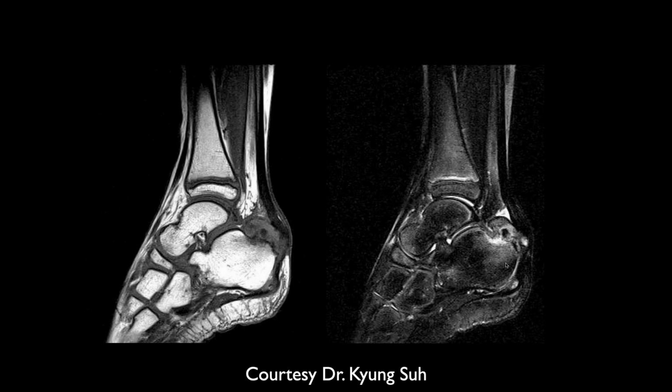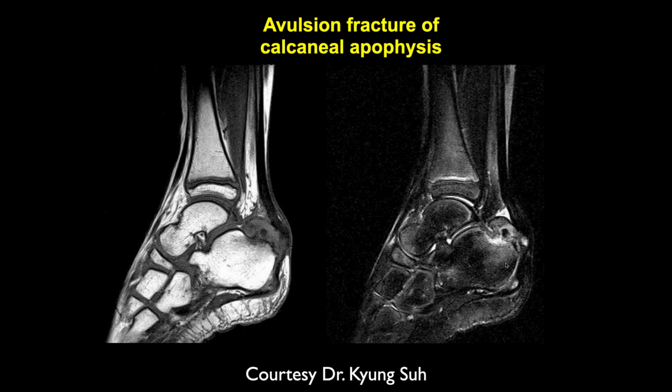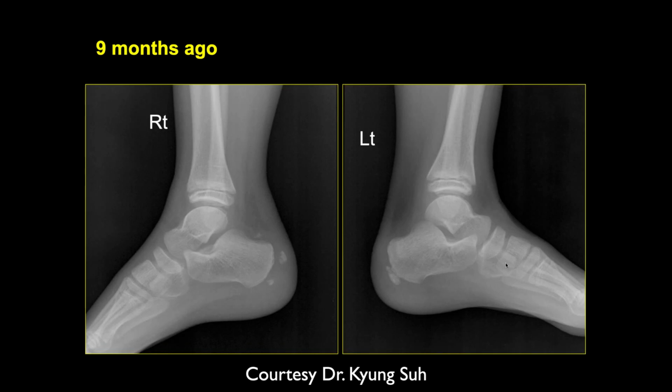Here we can see edema, avulsion fracture. This is probably a little bit more severe than just Sever's. This is really an avulsion fracture of the apophysis, so kind of a severe form of Sever's disease. Yeah. This is what it looked like 9 months previously.